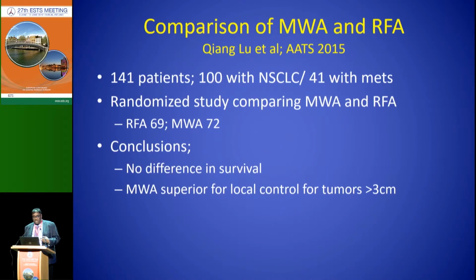Now, the industry standard is rapidly becoming microwave, and RFA is going out of the window a little bit. And the reasons for this are not completely clear, and there's not a lot of studies that have been done, particularly in lung, comparing microwave and RF. And so you'll see over here a study with 141 patients. It was a randomized study comparing microwave and RF. And the authors found no difference in survival, but they did find that microwave was superior for bigger tumors, that you had better ablations for the bigger tumors. So perhaps there's a benefit.